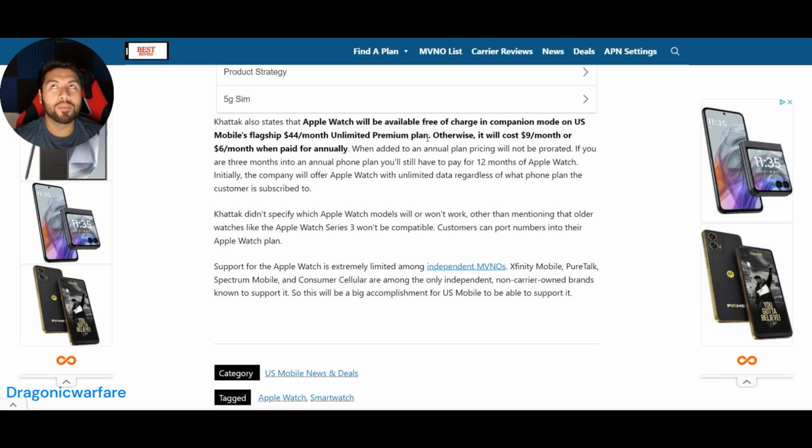And US Mobile and Visible Wireless, I think they compete directly, even though they're both under the Verizon network, but Visible is more under Verizon's umbrella. So basically, it's saying if you do the companion, which is like I said, that feature where you leave the phone and it's far away from you, your watch will connect and get calls to your phone number and make calls. It will be available free if you're on their higher tier $44 a month unlimited plan.